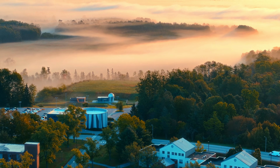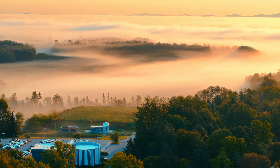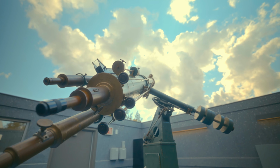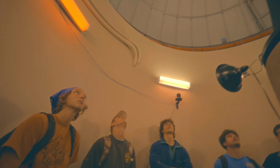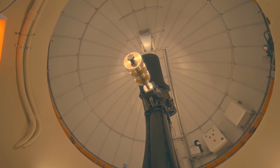So the Versant Power Astronomy Center, of course, includes the Maynard Jordan Planetarium, but we also have two different observatories. So we have the historic Clark Observatory, which we open up on Friday nights after our public shows for public viewing. We also use the Research Observatory as well, the Jordan Observatory, which has a 20-inch plane wave telescope that we use for astronomical research.